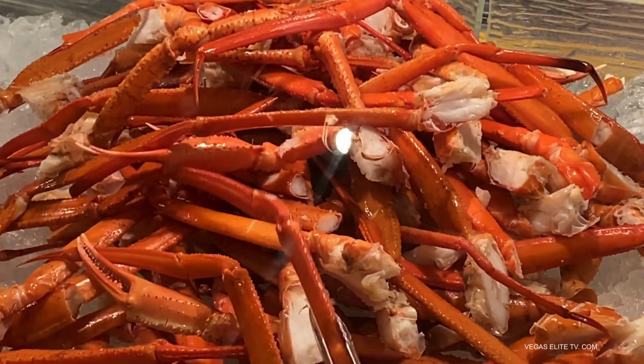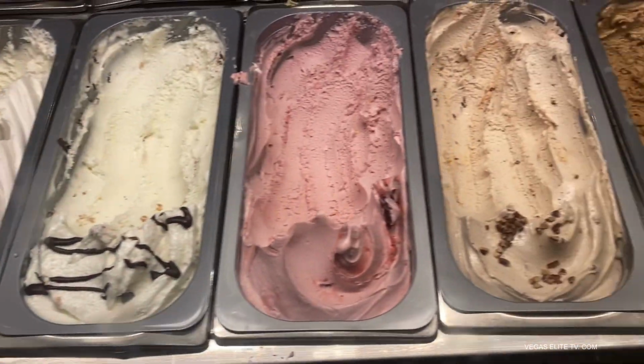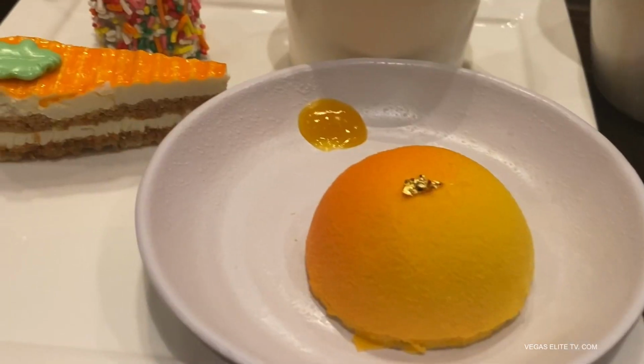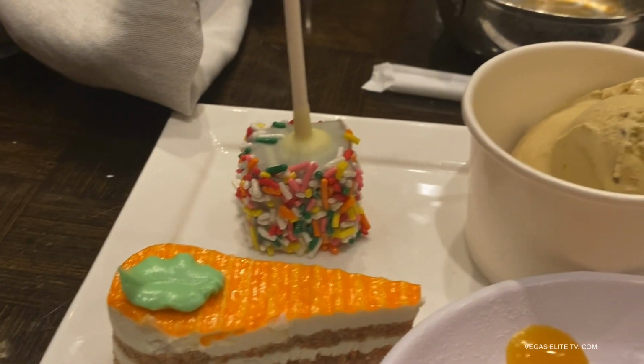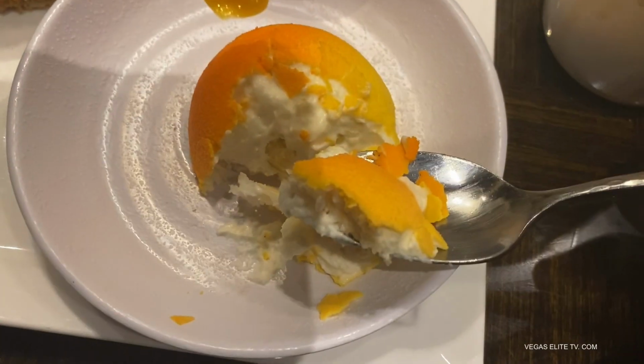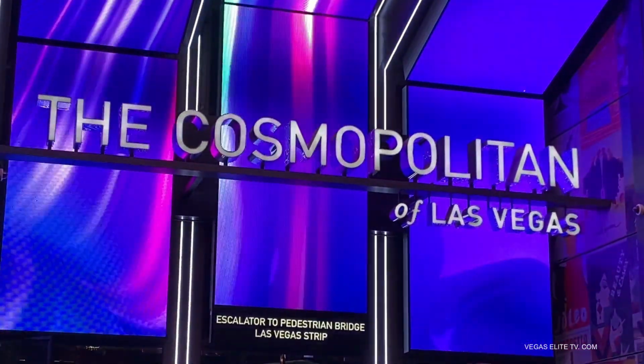If you spend a little bit more money, you get better quality food. And they definitely have good quality food here. Their dessert is really good. In fact, one of my two favorite buffets with good dessert, of course, is Wicked Spoon. But my number one is actually the buffet at Caesar's Palace. So we'll be checking that buffet out momentarily.